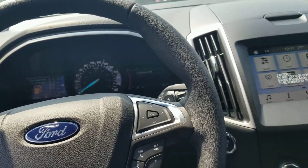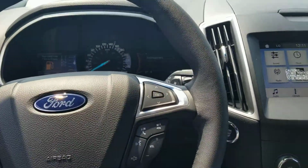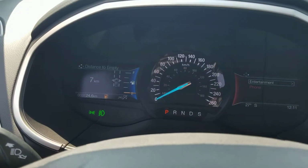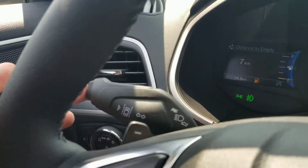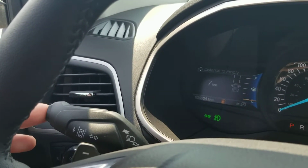It is great. Still got a very great sound system. It does have a premium sound system in it, as it does have a bit more of an updated Sync 3. Then you've got all your digital display here. So as you can see there, that's the lane keeping, it's on. If you press the centerpiece here, it actually turns it off, if you can see there. It's great.